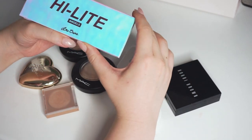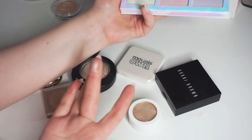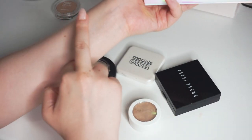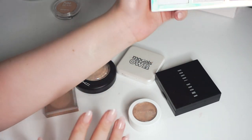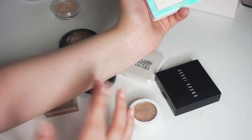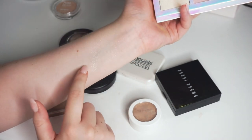This is from Lime Crime. This is their Highlight Angels palette. I don't reach for this all the time, but when I do, it is really pretty. This shade here in particular is a pink green flipping highlighter. See that one swatch, really pretty. It actually shows up and it doesn't look too metallic on the skin. It's more of a fine reflect. That is so pretty. I need to wear that more often.